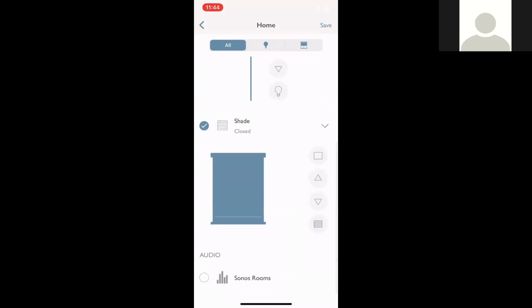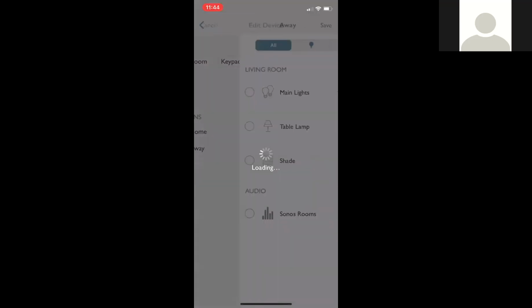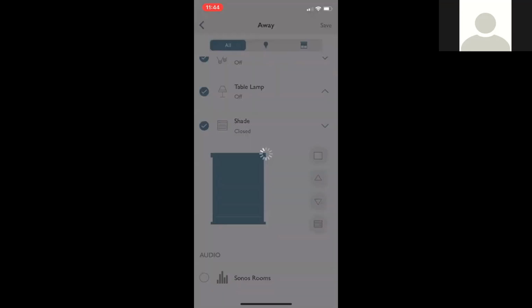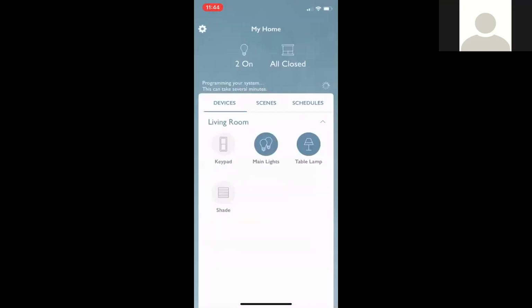And then we'll do our shades all the way open when you're home. We'll do our away scene. Leaving the house, yeah, it already programs these for you, which is nice. Shade closed, and we'll save that scene as well. And now our keypad has been programmed. So I'll go ahead and show y'all that.